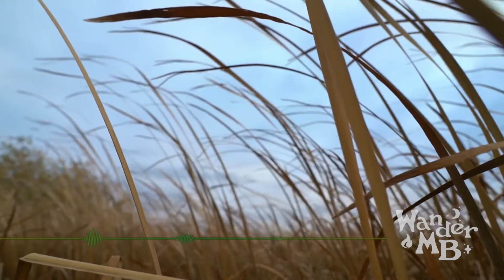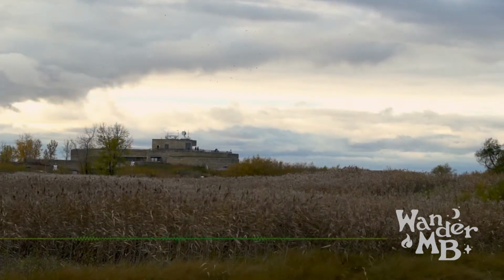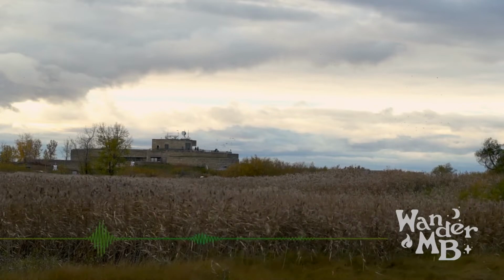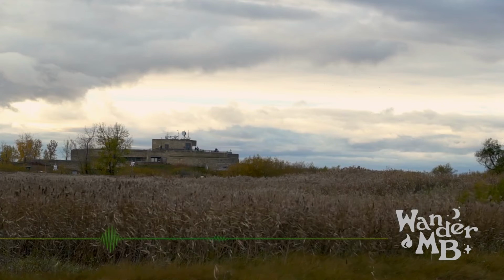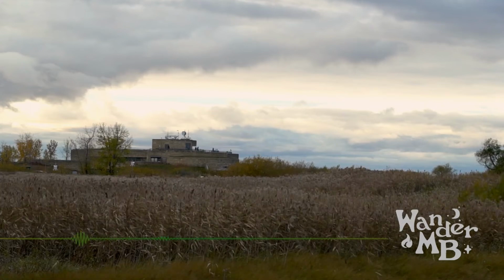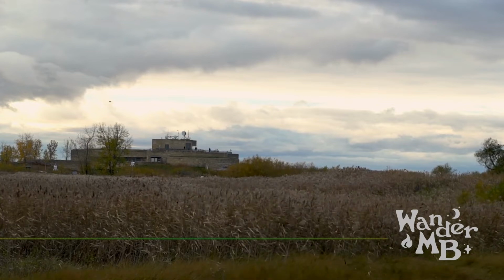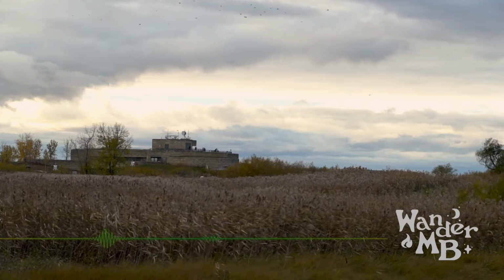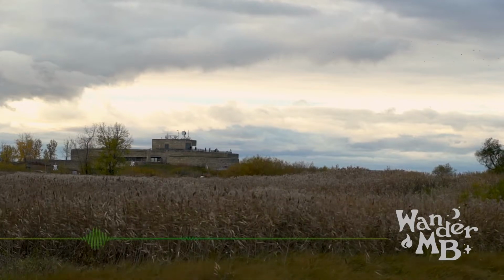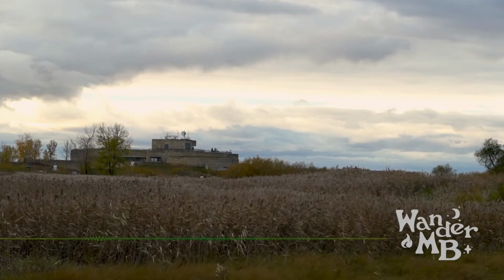In a single day during migration season, over 100,000 waterfowl may stop here at the marsh. The number seems too large to imagine, but soon we won't have to imagine. The best view of the migration can be taken in from the rooftop of the Harry J. Enns Wetland Discovery Center.